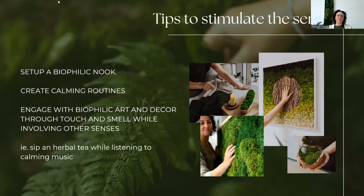I also handcraft interior decor, like miniature moss gardens or centerpieces made with a handmade olive wood bowl and the moss. They are really stimulating in terms of the senses, the touching and the feeling of objects as well. It's not just the wall art. I'm also writing a lot of blog posts about how the moss art and this interior decor can be used for a sensory experience. So here are just some tips to create this type of experience, and to create daily routines as well.